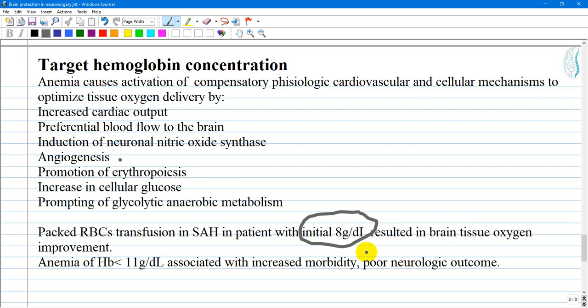And in other large retrospective studies, hemoglobin concentration less than 11 gram per deciliter was an independent risk factor for symptomatic postoperative cerebral spasm, especially in patients with spontaneous subarachnoid hemorrhage. Also, anemia is associated with poor neurologic outcome, especially in the presence of cerebral ischemia. So the target is more than 11.